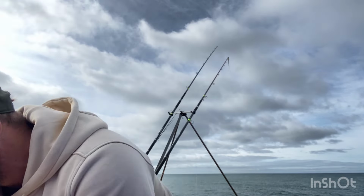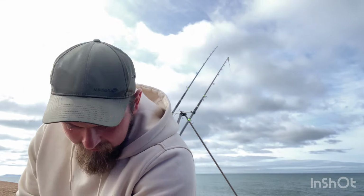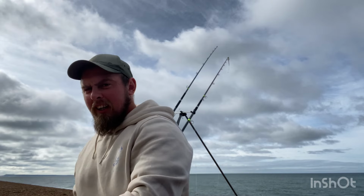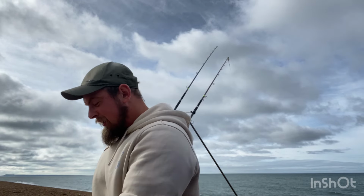Right, anyway, that was on the mackerel bait. It just came back stripped. So obviously we're going to get another mackerel bait out. I will pop him back in the water. But it's good to see, I've never caught one of those before. I've seen them on the beach really, really small, but that's not a bad size one. They get a lot bigger than that.